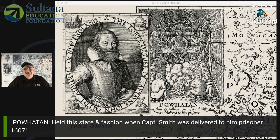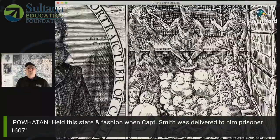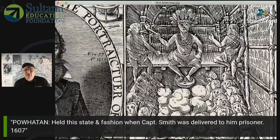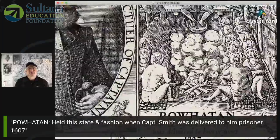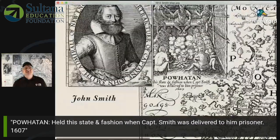they had a ceremony. This is also the scene where allegedly Smith believes he's about to have his brains beaten out by a couple of indigenous warriors, and Pocahontas miraculously shows up and throws her body over his and saves his life. So on the map, Smith writes, "Powhatan held this state in fashion when Captain Smith was delivered to him prisoner in 1607." So that's what that scene is.